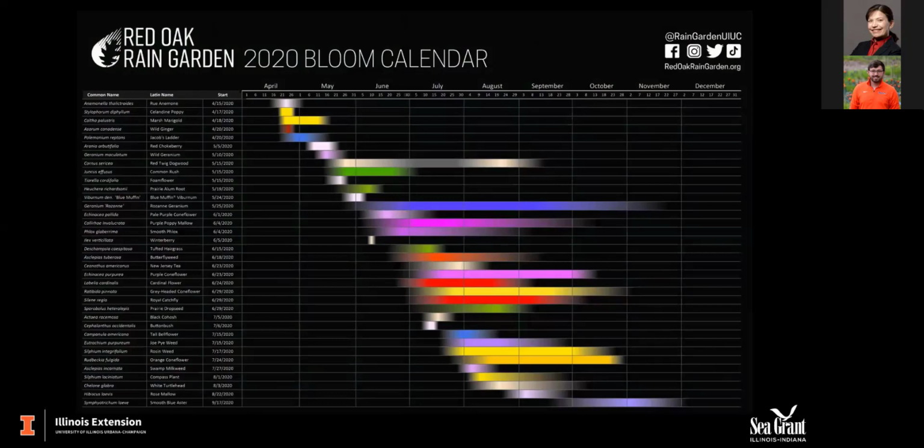Sure. So this was something that I put together at the end of last year in December, I believe. Throughout the year, we had been keeping track of the start and end dates of all of our blooming species in the garden. And so at the end of the year, it was really fun to go in and track this and get it into a visual graphic that could be used for different things, including this presentation.